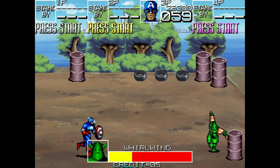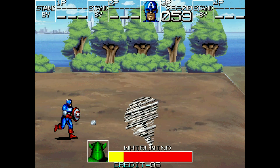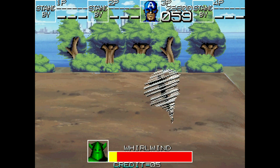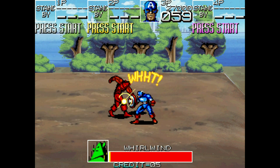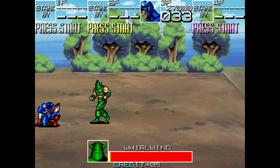But it is such a fun game, just brutal, man. This is not an easy arcade game. Probably one of the harder Marvel arcade games. I honestly think X-Men the arcade game was a little bit easier than this one.